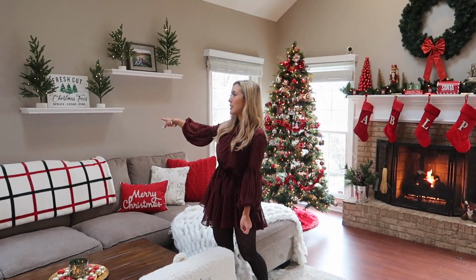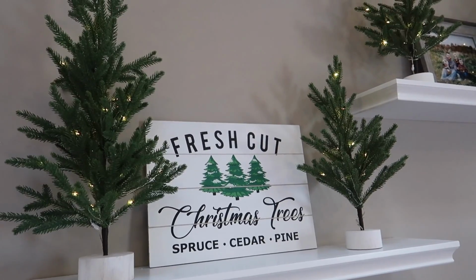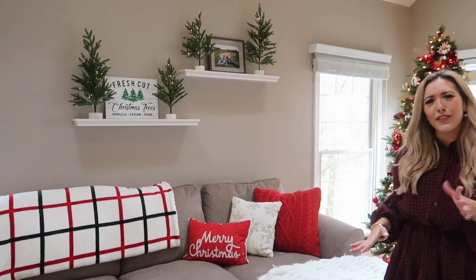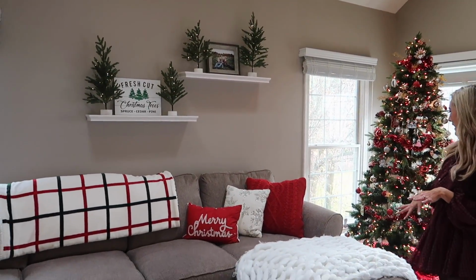And then on these shelves, these are new this year. I got those little light up trees and the sign from Target, and I just thought it looked really fun and sort of fresh and Christmassy.